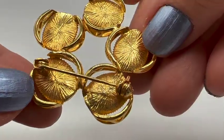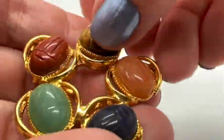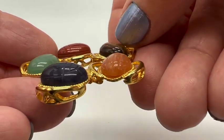Look at this pretty brooch. I love this one. Not that old, right? Probably from the 80s, maybe the 70s. I love that one. This one's nice and big too.